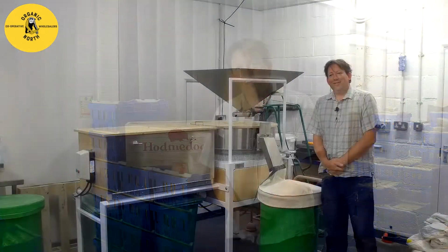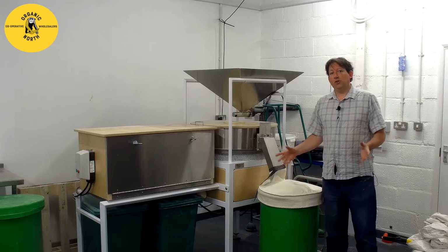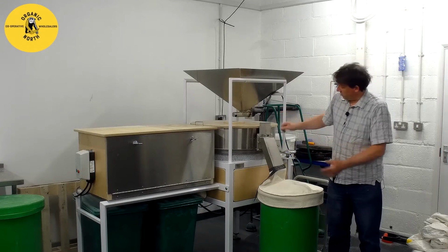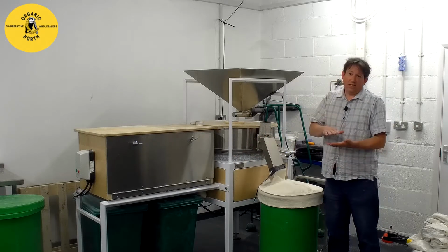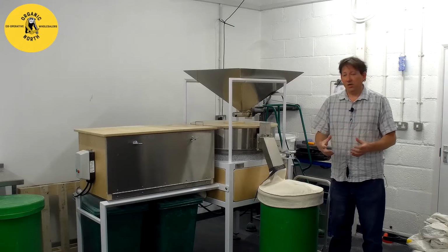So here we are in the Hodmedod mill house, where a lot of the grains that are grown on the farms for us are then milled into flour. And this is our beautiful modern new American stone mill, but using a very traditional technique. So it's got big granite stones here, which reduce the heat and the stress that the grains go under to produce really nutritionally rich flours.